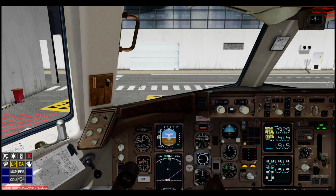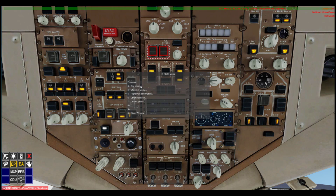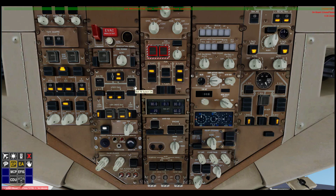Ground, Air Madagascar 7285, request startup and pushback. Air Madagascar 7285, startup and pushback approved. Roger, Air Madagascar 7285.